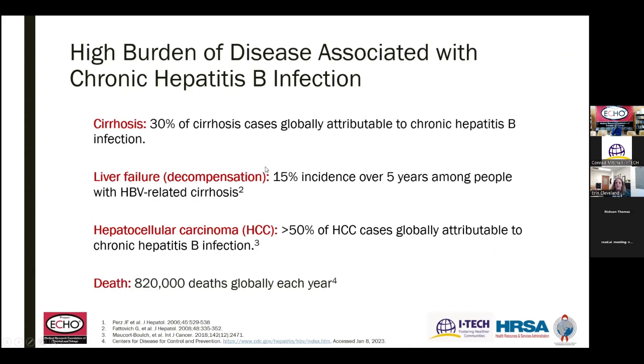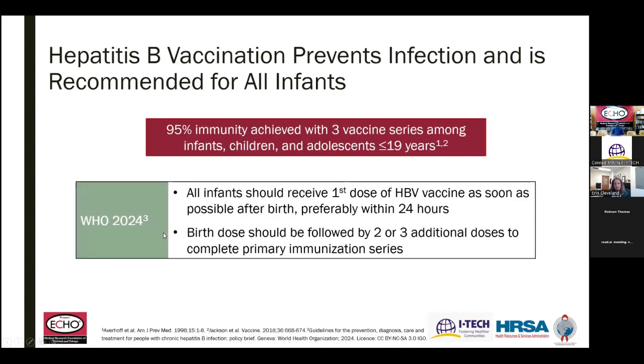People who do progress to chronic hepatitis B are at risk for significant morbidity and health related complications, including cirrhosis, hepatic decompensation, liver cancer, and death. Fortunately, hepatitis B is preventable with immunization. Hepatitis B vaccination is highly effective, particularly when given in infancy or childhood, with about 95% immunity achieved among individuals under the age of 19 who receive a full 3 vaccine series.